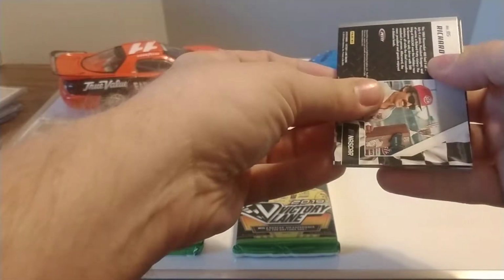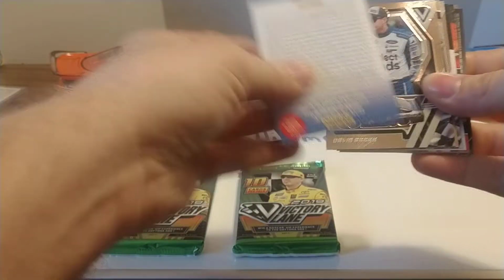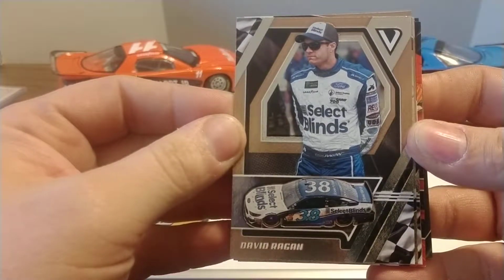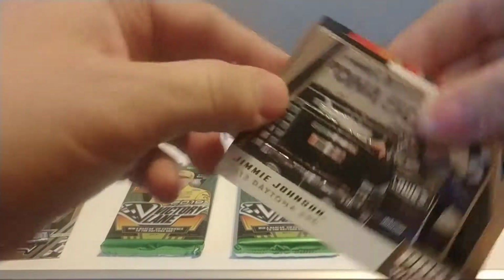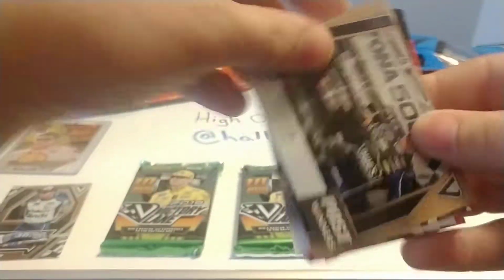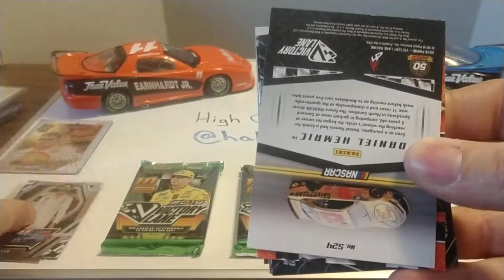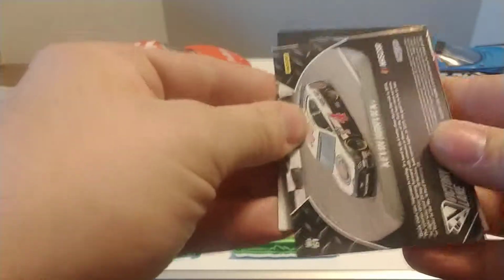It's got a thick card in it, so we know that that is a relic. Not sure which way these cards are facing. So we have David Ragan, who's set to retire at the end of this season. Past winners of the Daytona 500, Jimmie Johnson in 2013. Richard Petty, 200 career wins. Here's our relic coming up and a couple of cards, so we'll move it to the back.